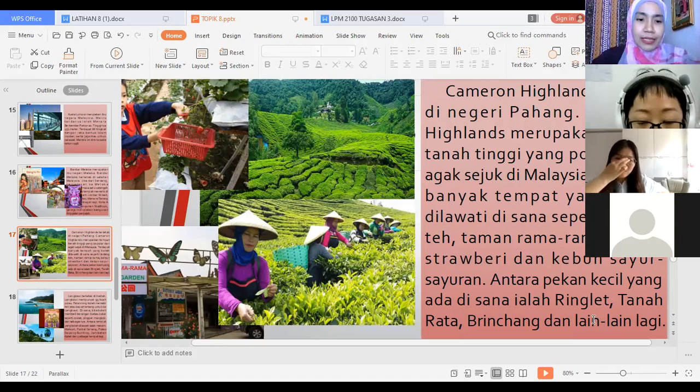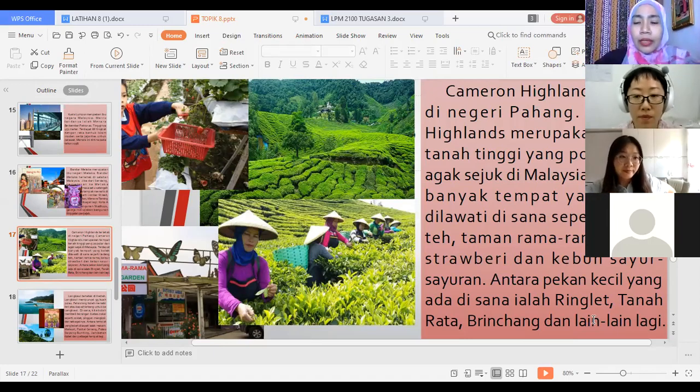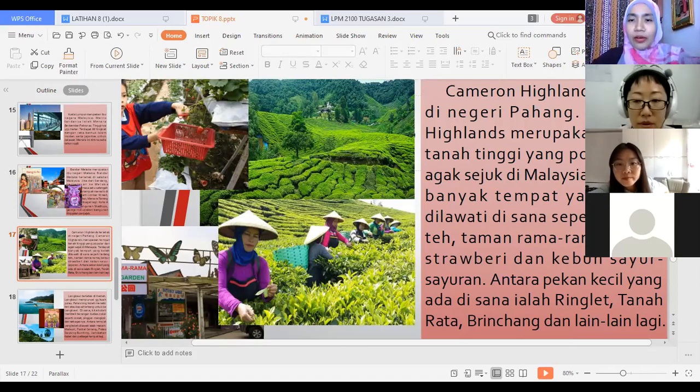Okay, terima kasih, Zhu Wenxuan. Okay, so now let's translate what it means in this paragraph. Okay, we are talking about Cameron Highlands. Cameron Highlands terletak di negeri Pahang. What is it?